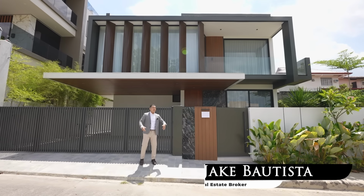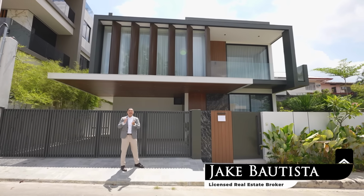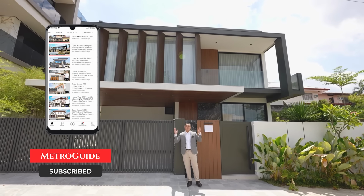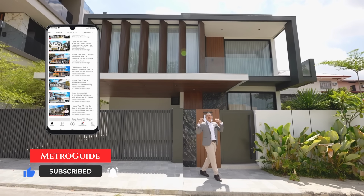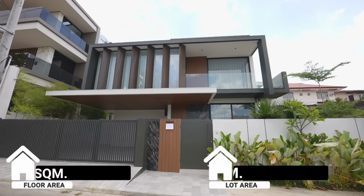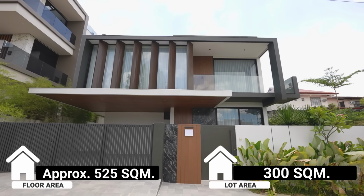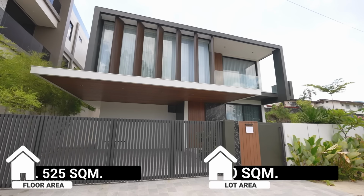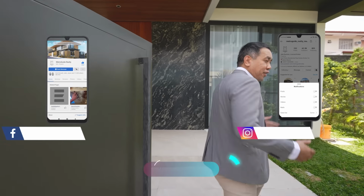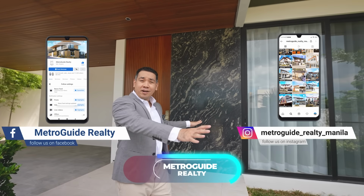Today we are touring this brand new, modern, elevated and east-facing house and lot for sale here in Quezon City, Metro Manila. I'm Jake Bautista from Metroguide Realty, and let's begin by discussing the property size. It has a total floor area of approximately 525 square meters and a 300 square meter lot, and it has 3 levels. Let's go!